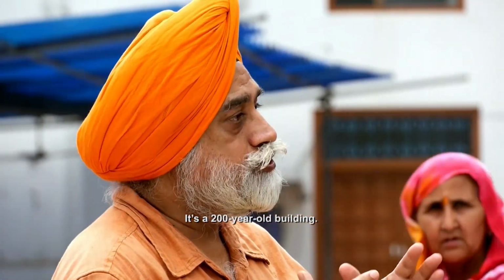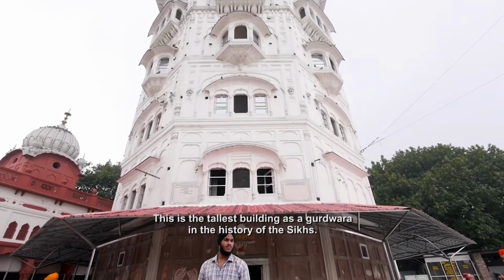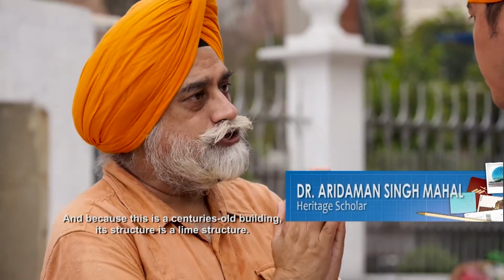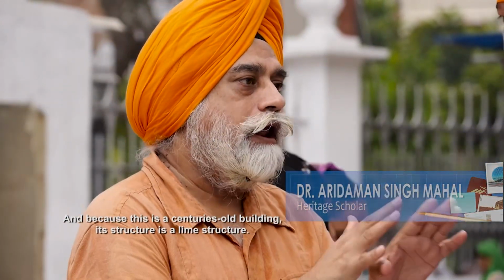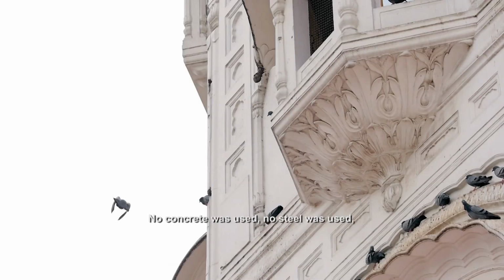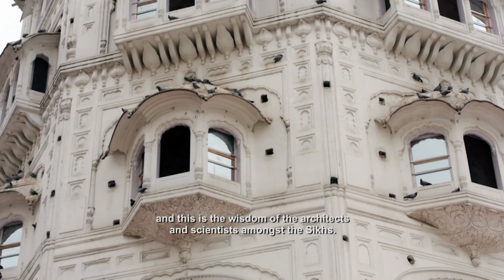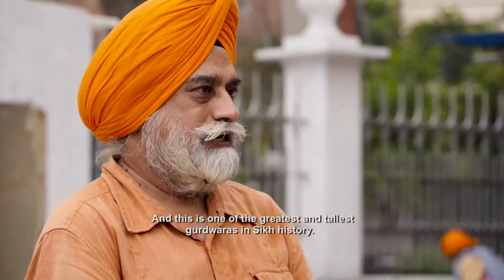It's a 200 years old building, and this is the tallest building as a Gurdwara in the history of the Sikhs. And because this is centuries old building, and its structure is a lime structure. No concrete is used, no steel is used, and this is the wisdom of the architectural scientists amongst the Sikhs. Wow. And this is one of the greatest and tallest Gurdwaras in the Sikh history.